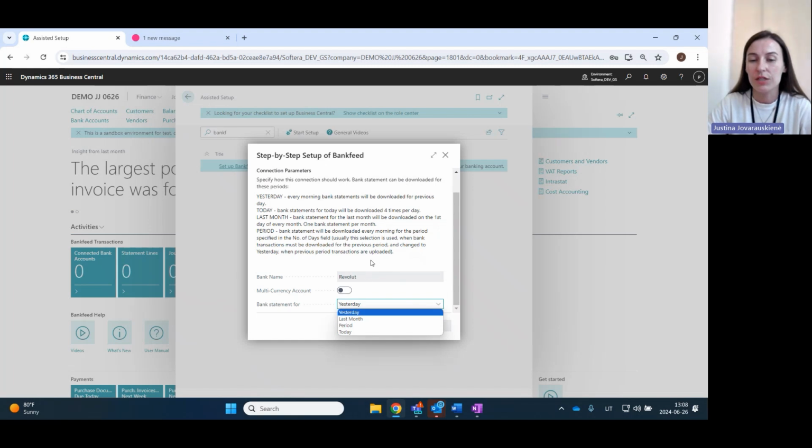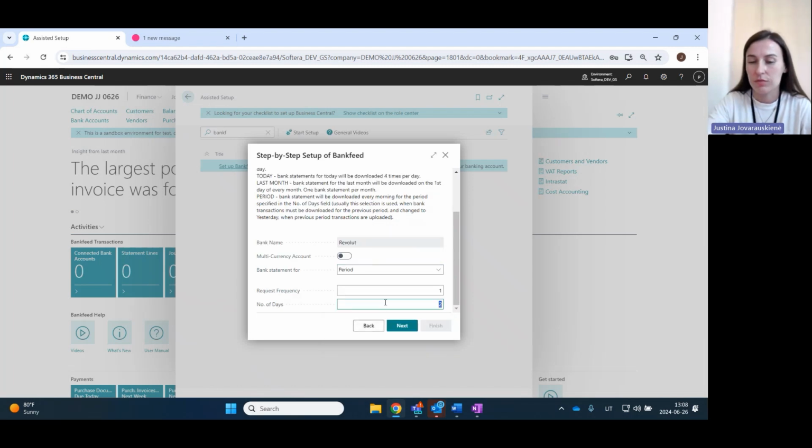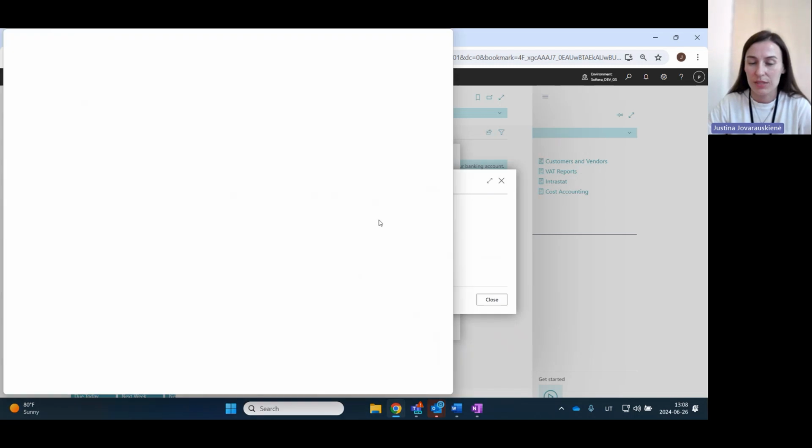And of course, if the account which we are connecting is multi-currency, we need to select here that it's a multi-currency account. So now I will select period, and I will just add some number of days for which period I would like to get the statements. And I will press next.